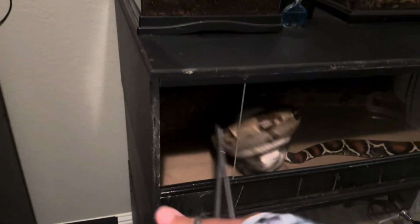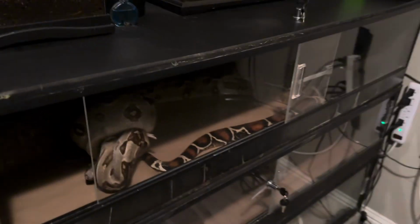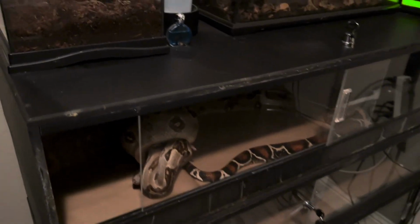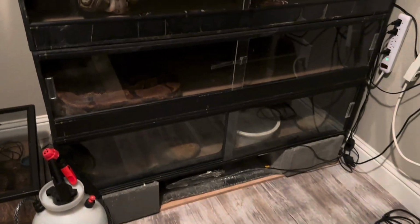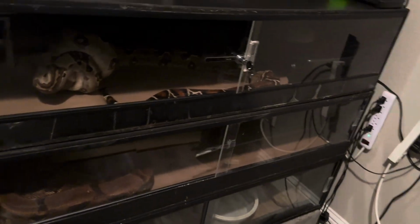There we go. Get him before he, as you can see, completely different. They have no fear when it comes to eating. And I do feed only at night. So these guys all eat at night. We're gonna get Slim, the big boa down on the bottom. She is in shed, so she's not going to eat.